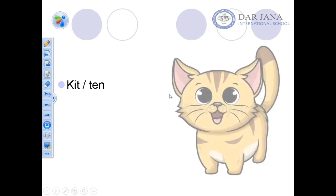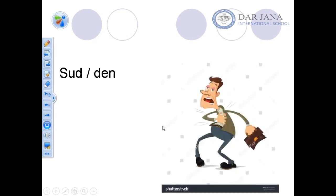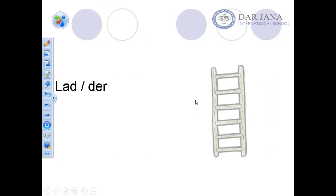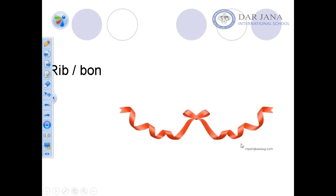In kitten, what is the short vowel in the first syllable in kitten? It's short I. Excellent. Sudden. What is the short vowel here? It's short U. Ladder. And ribbon. So make sure that you know all these words because you will be using them.